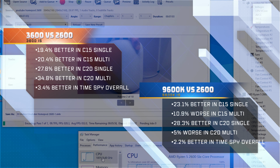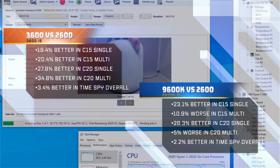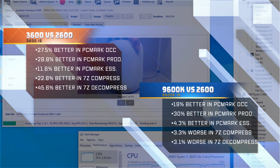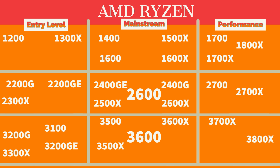Looking at the comparisons, we can tell that the 3600 and the 9600K perform somewhat better than the 2600. But should you upgrade to the 3600 if you already have the 2600? Despite the performance increase, my answer is no. The thing is, while you're upgrading to a newer generation CPU, it's still in the same tier, and for most users, it's not worth paying $200.